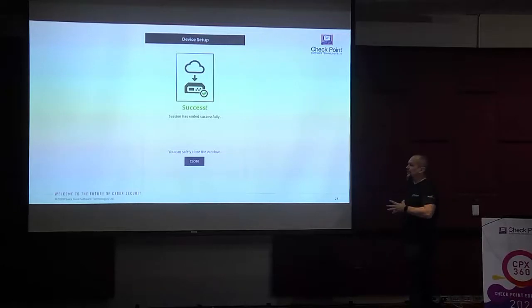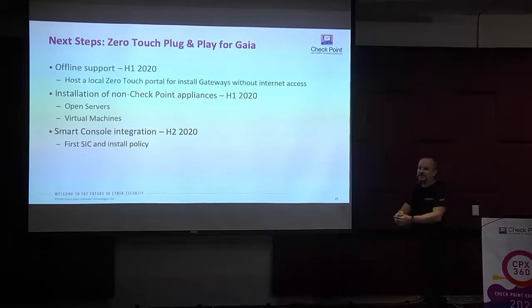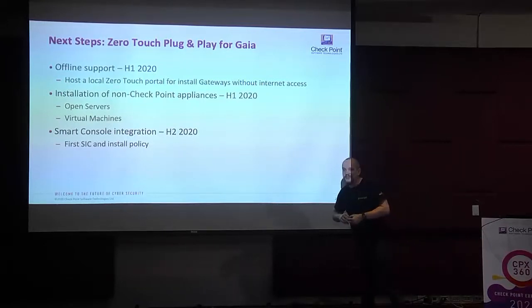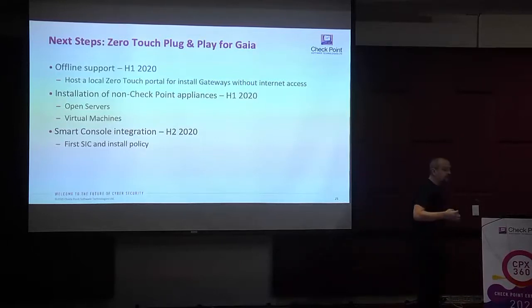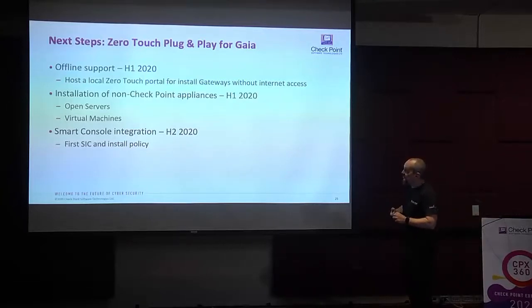I said with the zero-touch portal, it is important that the gateway has connectivity to the internet. This is not exactly the case for some of the offices. Some offices may not be able to connect to the internet if it's a closed environment. For those cases, we're preparing a new thing that will come in the first half of this year. It's an offline zero-touch installation. You can create the zero-touch portal internally and use it for mass deployments on the gateways in the data center, under the condition that the data center is not connected to the internet.